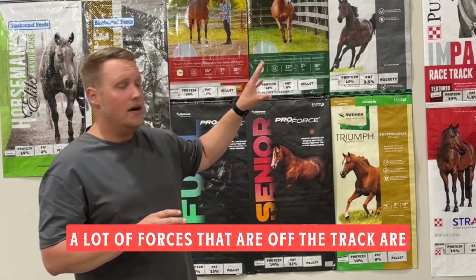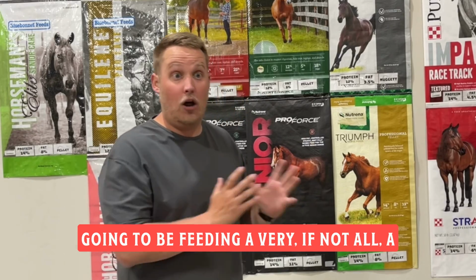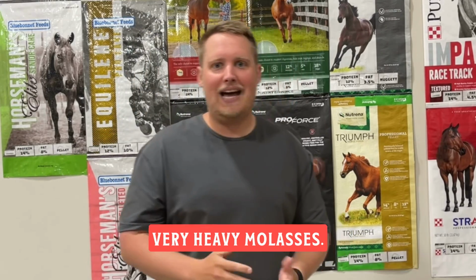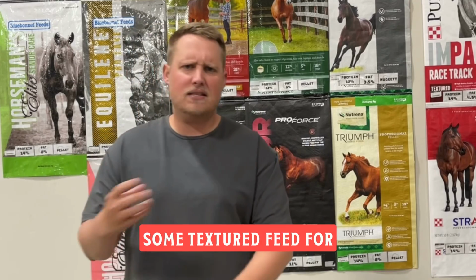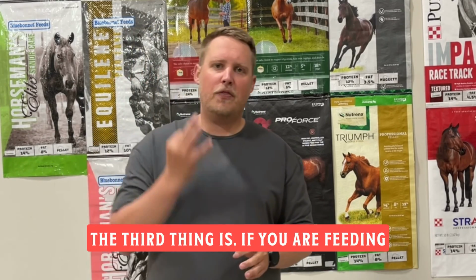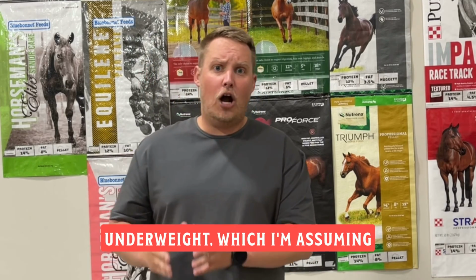A lot of horses that are off the track are going to be feeding a very, if not all, a textured feed diet, which is very heavy molasses. It might take some time to transition them over to a pellet if that's what you are feeding. So you might have to mix in some textured feed for a while and then transition them off of that slowly.